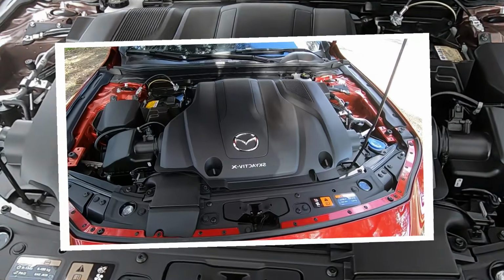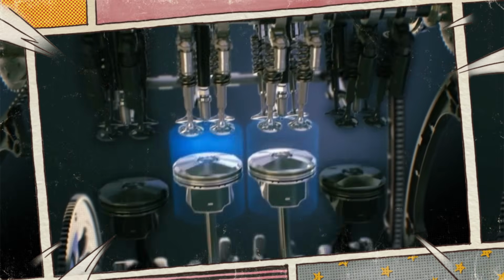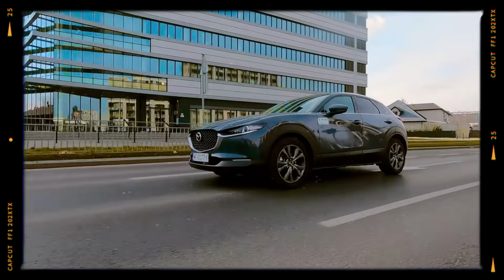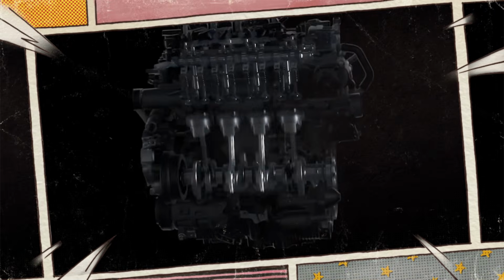The Mazda Skyactiv-X is not a bad engine. It is an engineering experiment pushed very close to production limits. Its biggest weaknesses are not catastrophic failures, but system complexity, sensitivity, and inconsistency outside ideal conditions. In simple terms, when conditions are perfect, it feels advanced, efficient, and smooth. When conditions are not perfect, it behaves like a complicated engine trying too hard to be two engines at once.